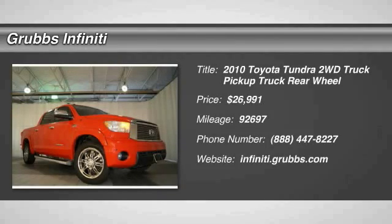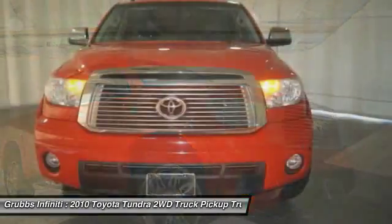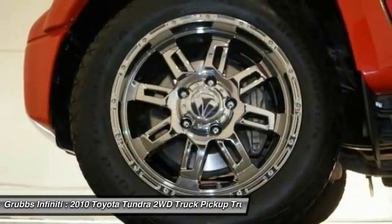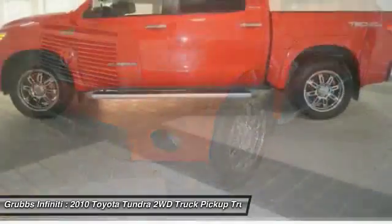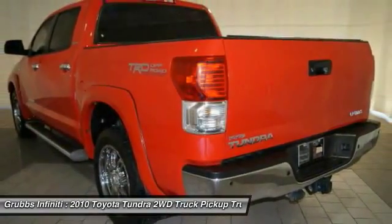2010 Tundra. Tundra has a number of unique features useful for those using it as a work truck, including extra large door handles, a deck rail system, and an integrated tow hitch. Included as standard are vehicle stability control, traction control, electronic brake force distribution, anti-lock brakes, and tailgate assist.